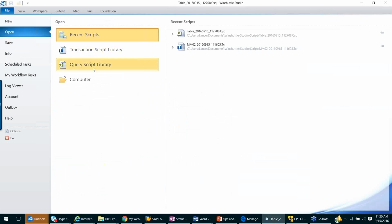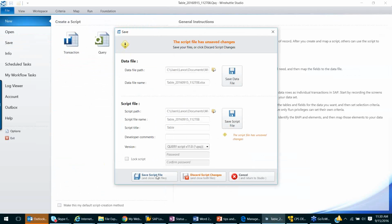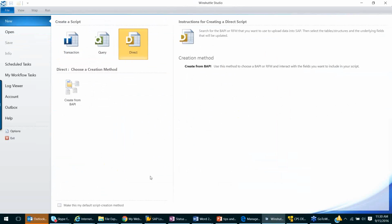And you can do the same thing here again. If you hit File New, you have your direct options. It's going to ask me to save my script again since I messed around with my query script. So if I hit direct, there's only one way to create a direct script, and that's from a BAPI, and then you could type in the BAPI name. I won't go through that because we've gone through the transaction and query side of things, but the idea is you're getting the same type of feel from one tool to the next, all within one unified development tool.